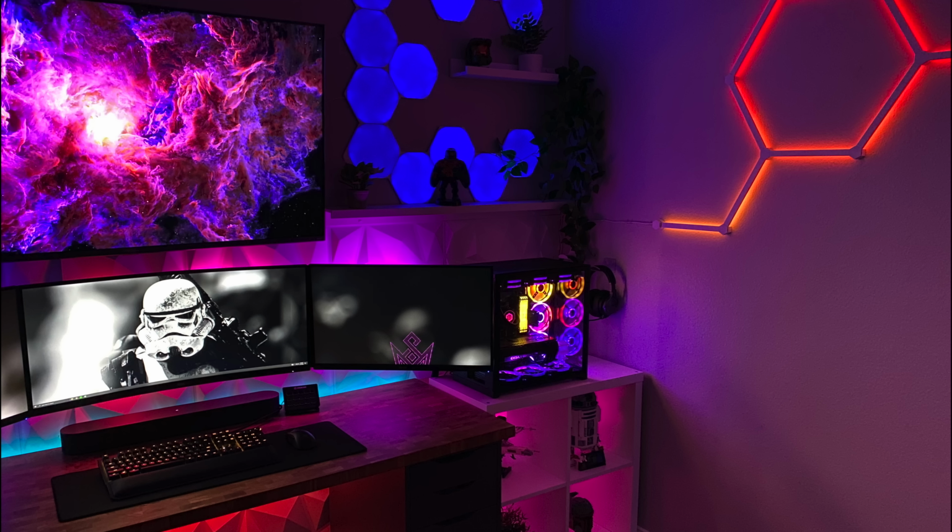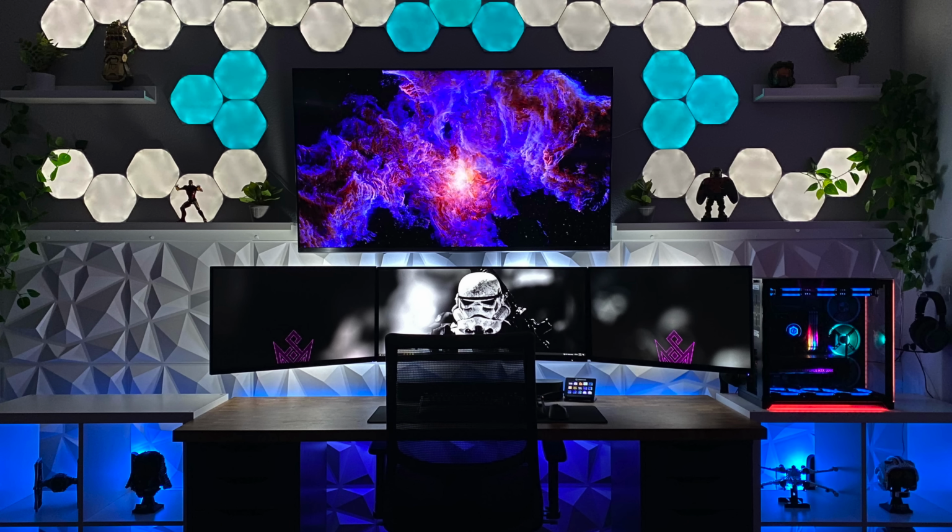Like I said, we have those Nanoleaf lines, like the light strip things, the Nanoleaf hexagon panels. Nanoleaf's always making new crazy RGB stuff, and Sergio's got it.